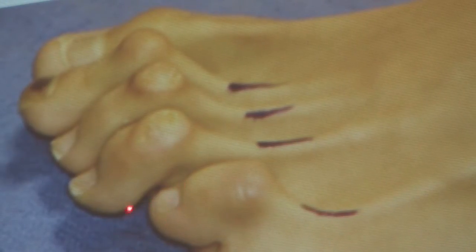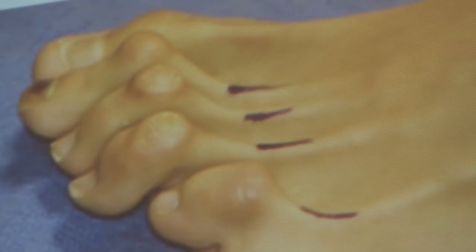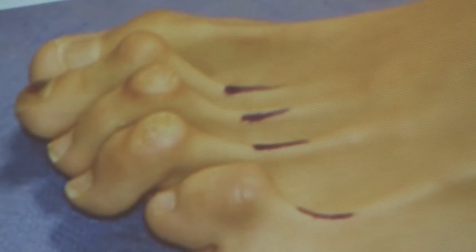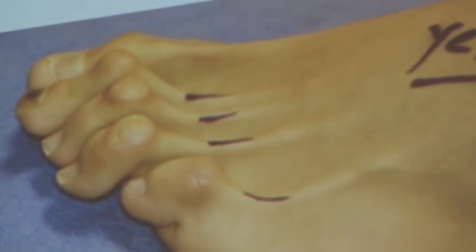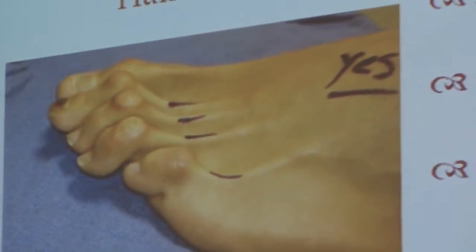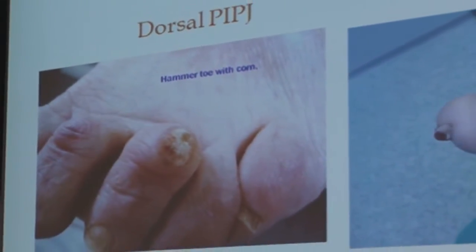Now, there's also pressure at the tips of the toes because they are no longer walking on a flat surface. The tip of the toe is pounding into the shoe or the ground every step they take. And since we live in Texas, everyone's wearing flip-flops, and so it's even worse. And then, so here are some examples.